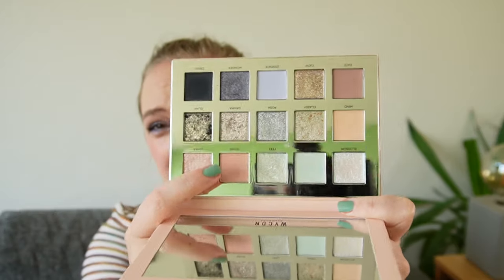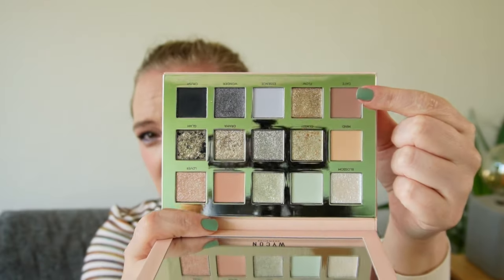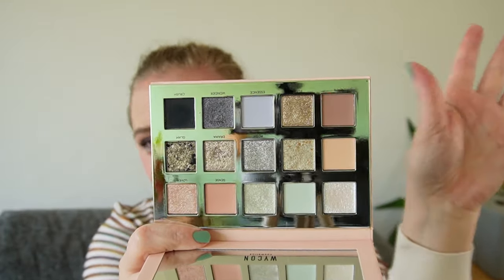And the shimmers in here are lovely. Do I wish there were some more crease shades in here? Because essentially you only get this one. But yeah, I think it is a beautiful palette. It has a lot of really great shades. So the Glam Eyes Coolest Shade from Ycon, I really enjoyed.